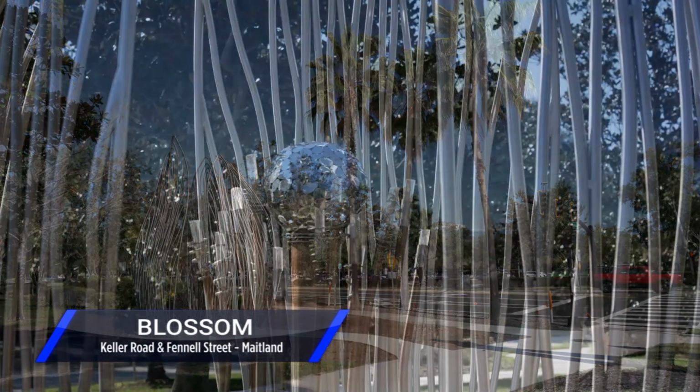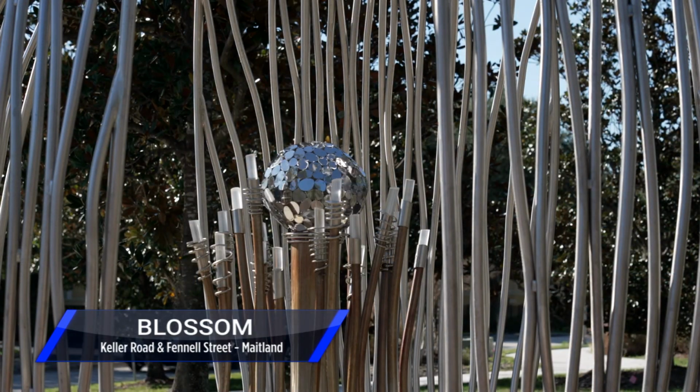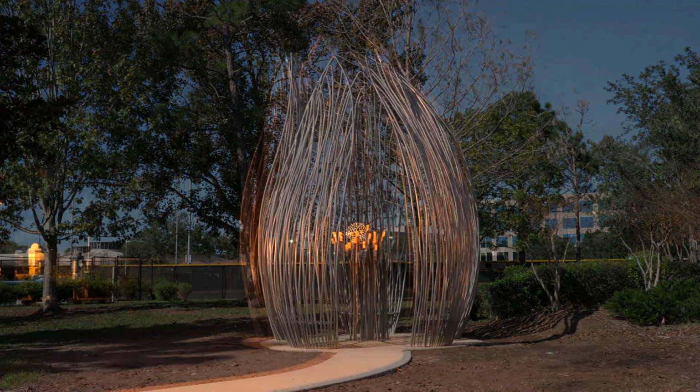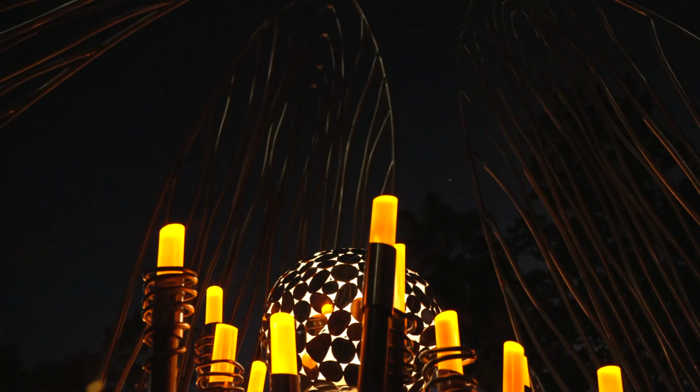In Maitland, you can visit Blossom, an 18-foot-tall orange blossom that symbolizes the point where the orange blossom flower transforms into a fruit. It was created by Reed Madden Design.